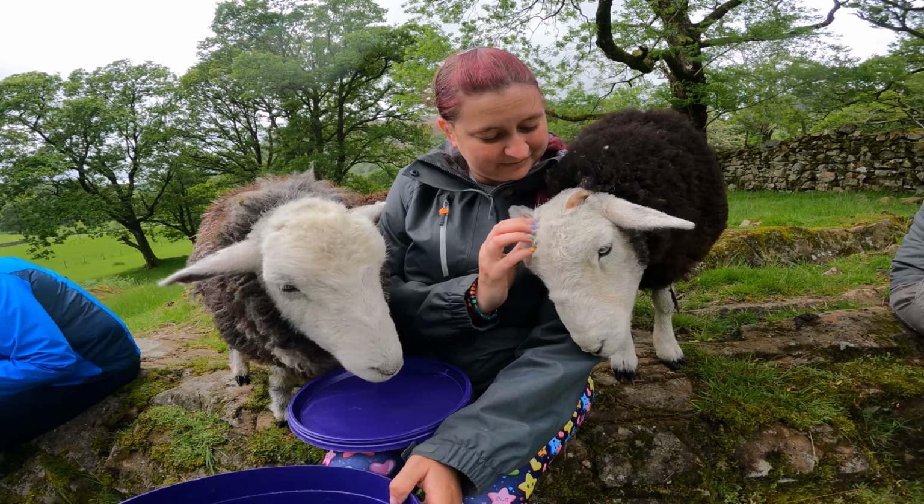There were six of us in the group, and we had such a nice, friendly, chatty group. The lady that runs it is Jo, and she's really lovely. She does a talk first to tell you all about the breed of Herdwicks, where they've come from, how they're used and bred, and the history of the farm and various things like that.